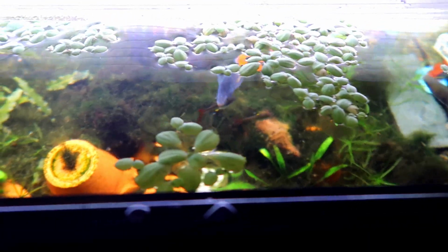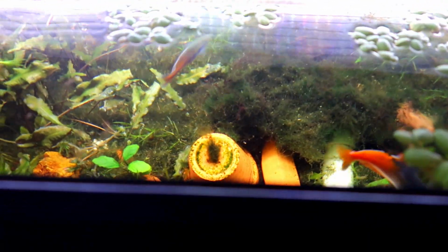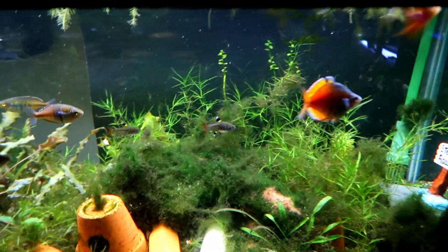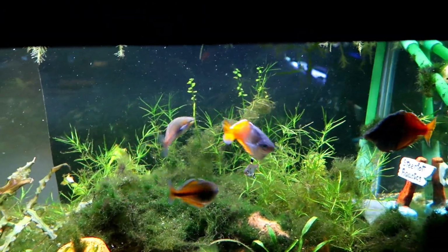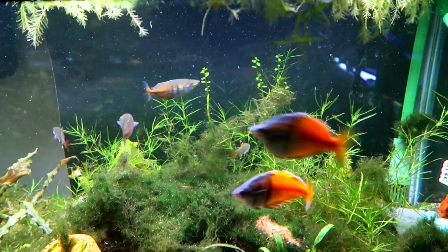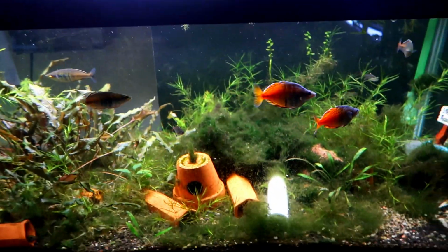See if I can get a top-down view. Yeah, see, that's crazy. Who would have thought that just putting the top back on there would make them go nuts? Yeah, they're all fired up now. They are loving this, especially the males. I might get some spawning. I bet if I did a water change right now, I'd get some spawning out of these guys.